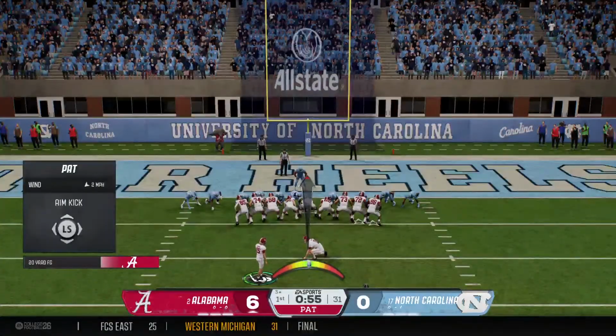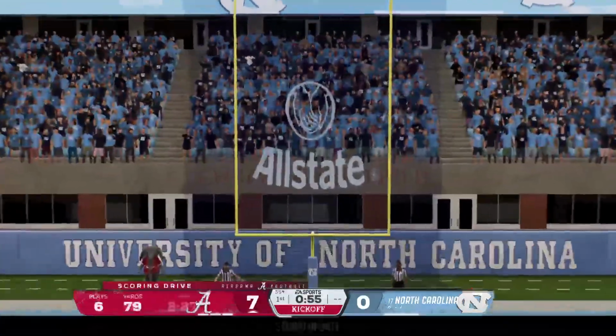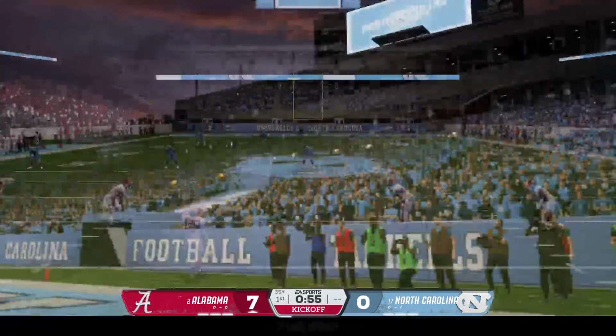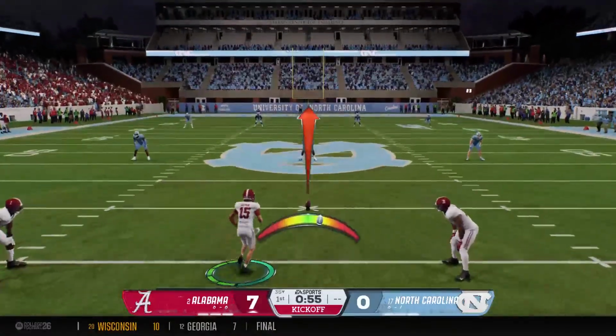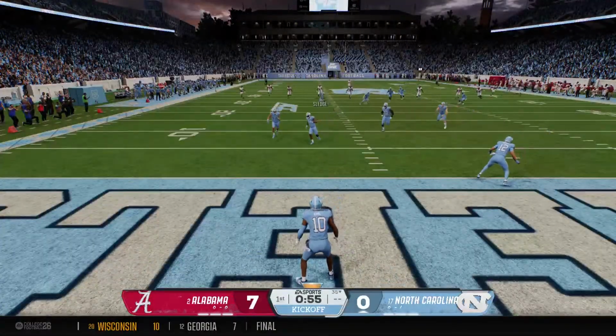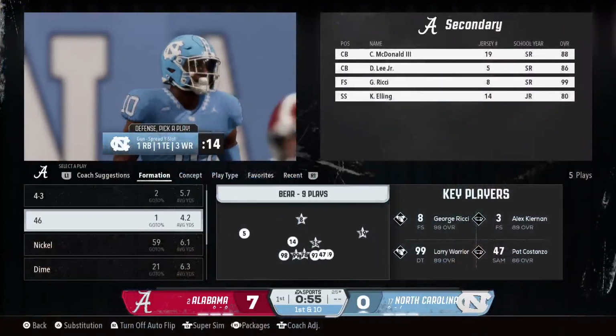So they'll try to add to the lead now with the PAT. And the PAT makes it 7-0 to open scoring. Got momentum after scoring that touchdown. Now the kickoff team out there to kick it away. And he'll just take a knee. Drive will start at the 25-yard line.